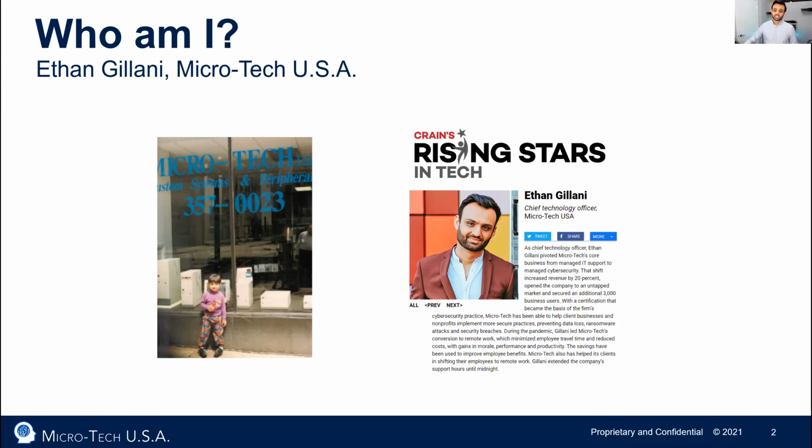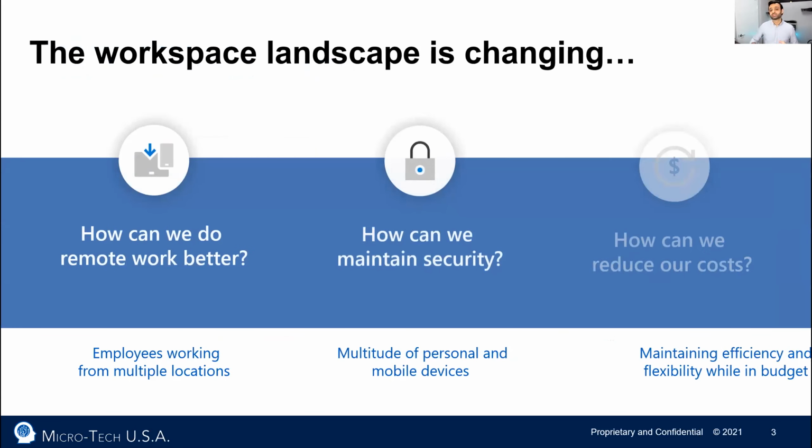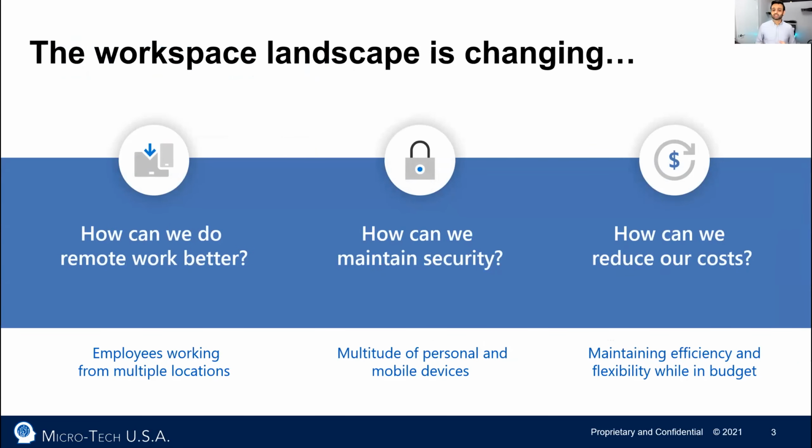Now, the reason we're talking about Microsoft and Microsoft 365 is really because this world is changing a lot. The workspace is changing a lot. What I mean by that is even before the pandemic was a thing, remote work was growing. And the pandemic really just made that 10 times faster and 10 times more important, right?